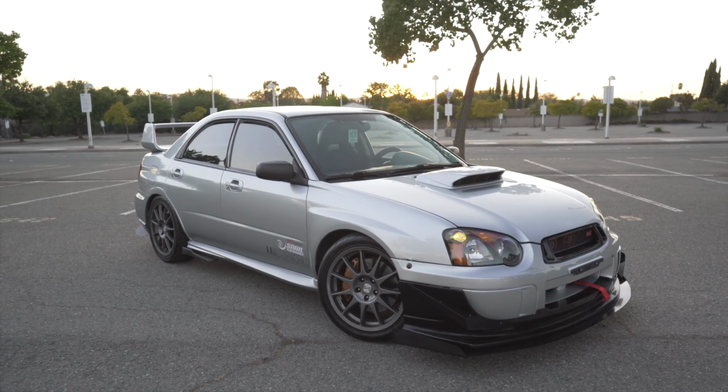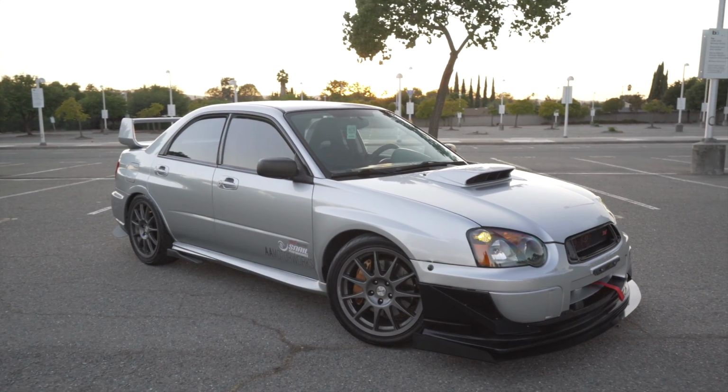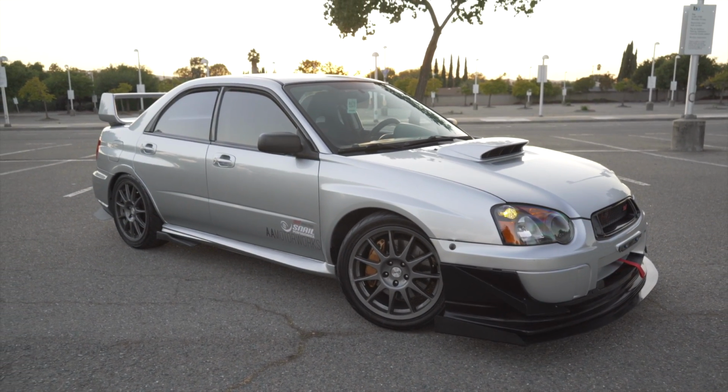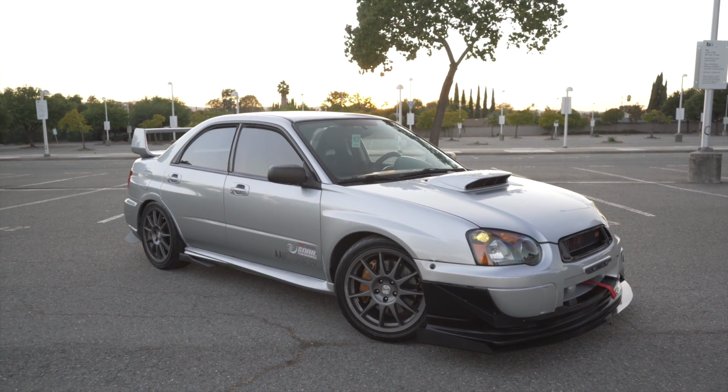Installing your version 7 seat tomorrow. There you go. Can't wait. Smiles ear to ear right now. The JDM STI seat is going to a good home. Yep, I'm gonna treat it right.